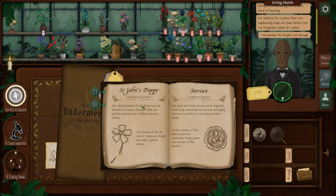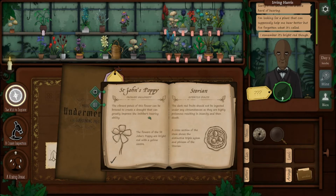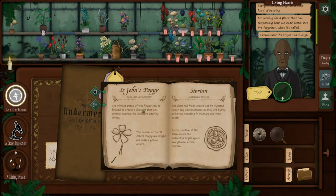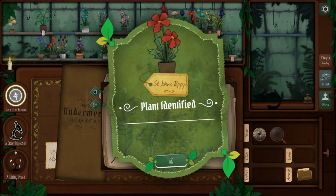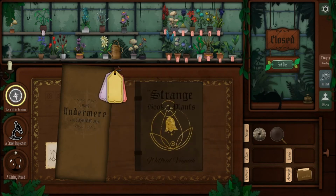Ah, here we go. The vibrant petals of this flower can be brewed to create a draft that can greatly improve the imbiber's hearing ability. So that must be it. St. John's Poppy, which is this one. Okay. So yeah, definitely getting a little more challenging now. Alright, and that's the end of the day. The end of day 3.